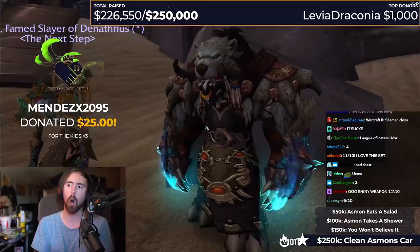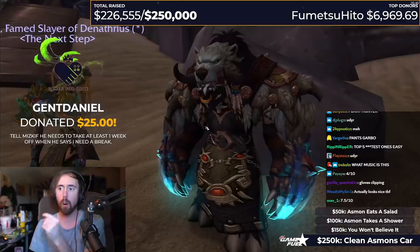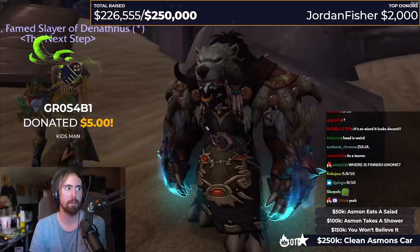The weapons are a little bit awkward, however, I think that they're okay, given the rest of the set and the fur on the weapons matching with the fur on the helmet and the shoulders as well. Overall, I think this is a decent-looking set. It's not amazing, but it's a decent-looking set.